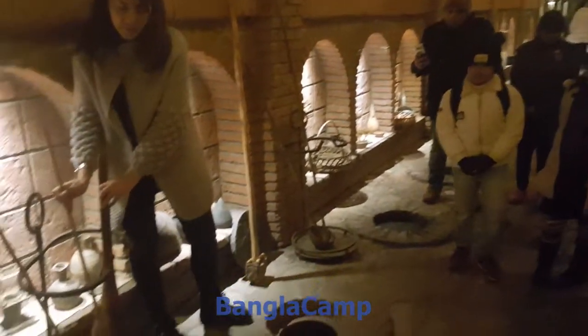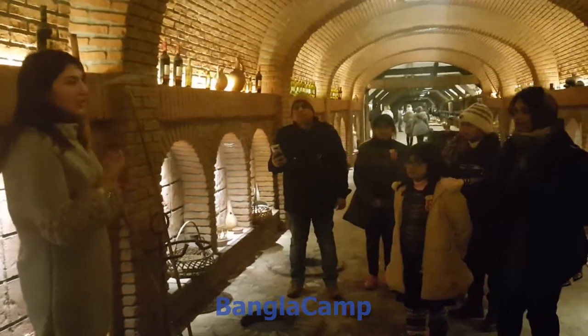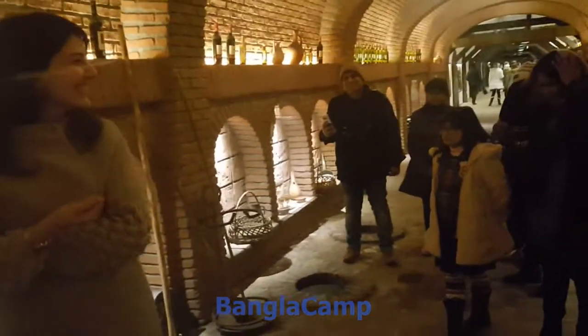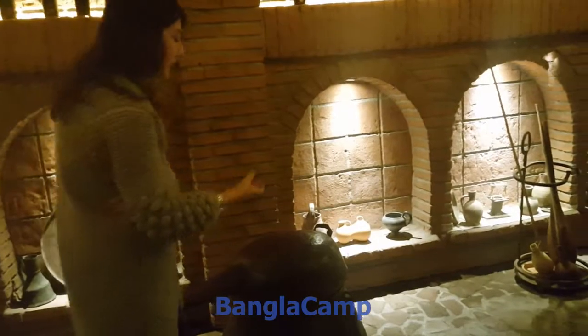Remember, after the fermentation finishes in the qvevri, we separate the fresh grapes and juice. These leftover fresh grapes we use to produce Chacha. Everyone knows what that is, yeah? Okay, it's a distillation that helps us to produce Chacha. Chacha is a variety of strong spirit. It's similar to grappa, schnapps or vodka, but we produce it with the leftover fresh grapes which we take out of the qvevri.